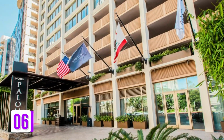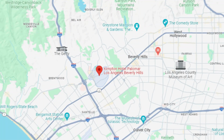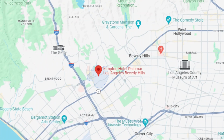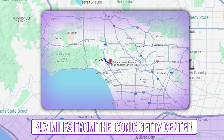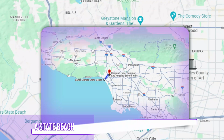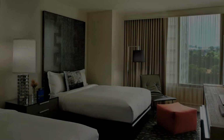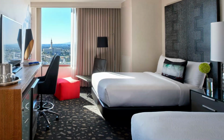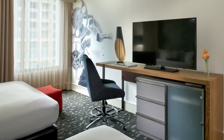Number 6. Kimpton Hotel Palomar Los Angeles Beverly Hills. Situated just a 7-minute walk from the renowned Hammer Museum, this upscale and elegant hotel is located 4.7 miles from the iconic Getty Center and 7.1 miles from the beautiful Santa Monica State Beach. The contemporary rooms feature a hip, colorful decor and include flat-screen TVs, work desks, and iPod docks. Wi-Fi is available throughout the property.